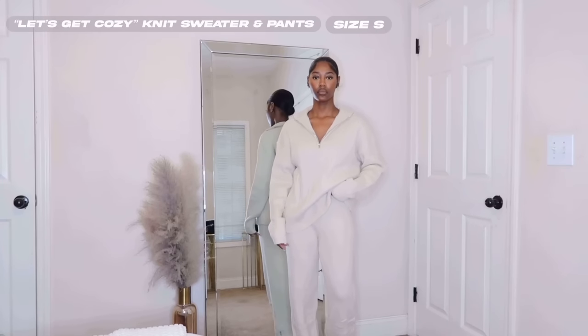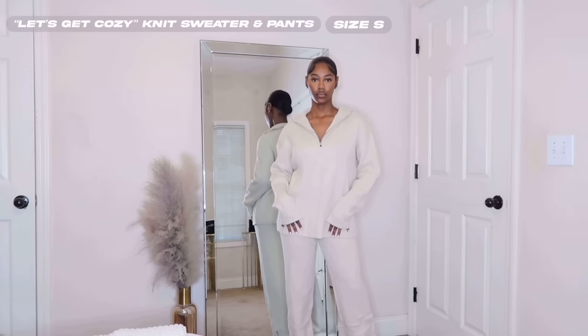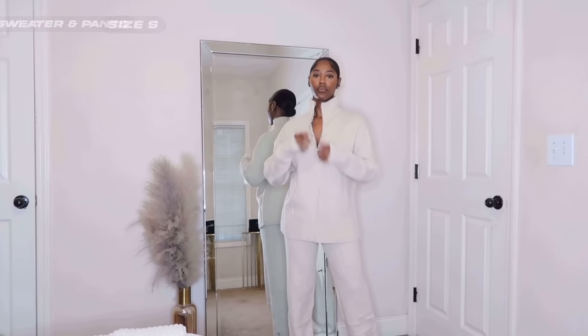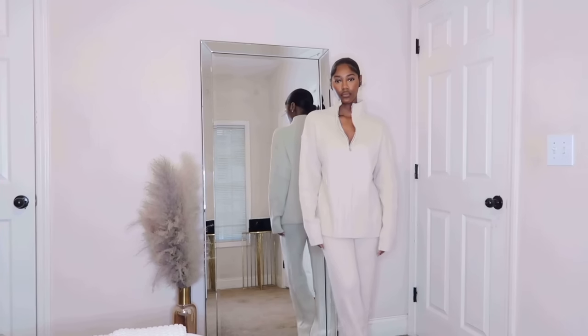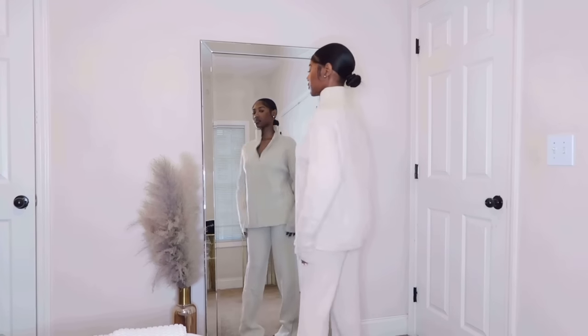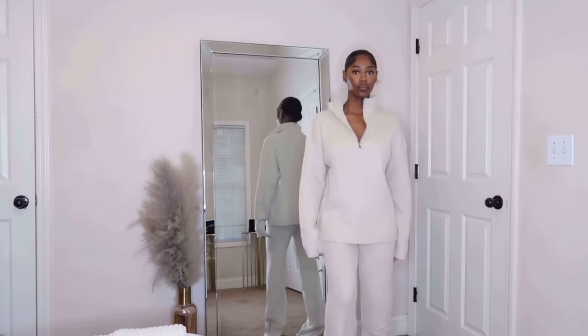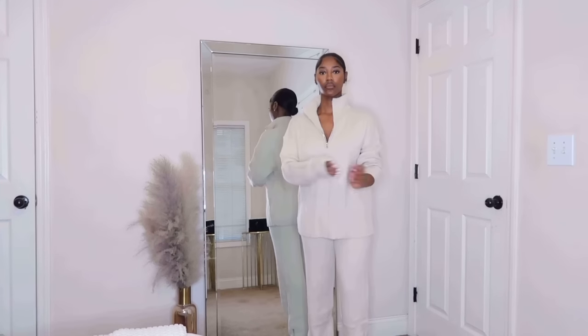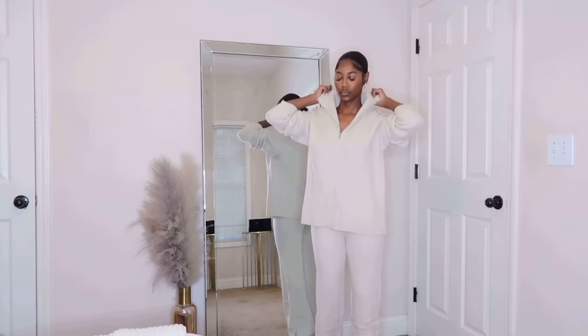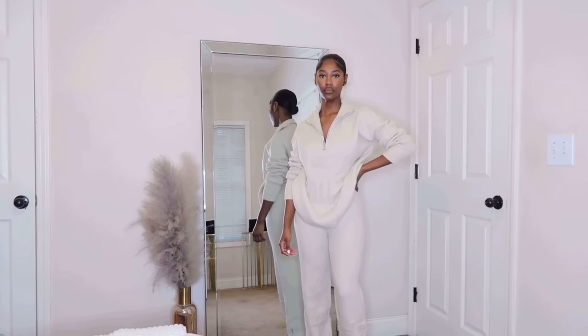So I wanted to be strategic with all the pieces that I picked up because I'm learning that it is very important to have certain staples in your closet for each season so that you can always be guaranteed to have something to wear. So I picked up this set. It's called Let's Get Cozy Knit Sweater Set. So I got the pants and the top because this does not come as a set. They are definitely separate. I got it in this beige color.